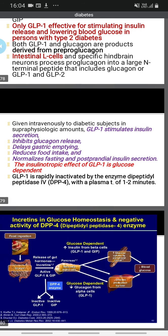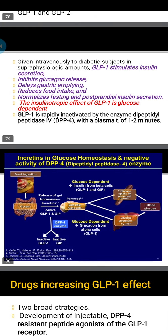Okay, understand? So that is incretins in glucose homeostasis and the negative activity of DPP4. So what is the effect of the DPP4 inhibitor? DPP4 inhibitor will enhance the GLP-1 release, GLP-1 action, by inhibiting their degradation.